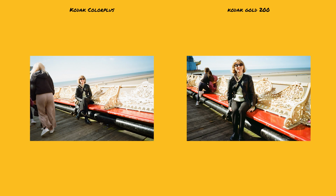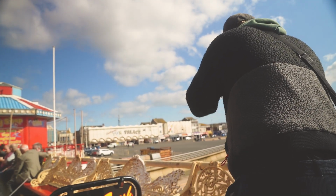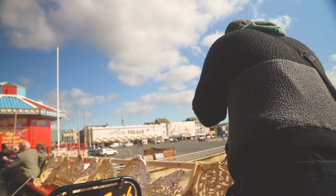Despite being completely tired with my shit, Katie was happy to sit for a few photos. And it's here that we can kind of see a slight difference in some of the contrast in these photos. Kodak Colorplus has a bit less exposure latitude and therefore a little bit more contrast than Kodak Gold. It adds to the sort of vintage feel of Colorplus, and it's probably one of the reasons why a lot of people really love it still.